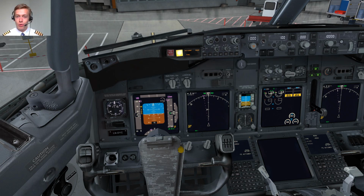So guys, welcome to the Norwegian Boeing 737-800 cockpit. As you can hear, I have a bit of a cold. But anyways, I hope you enjoyed the intro of just now and it's time to make our flight from Bergen to Stockholm. Which I think will be very nice.